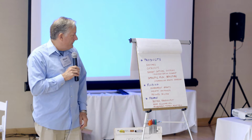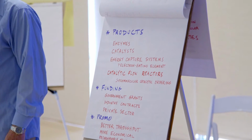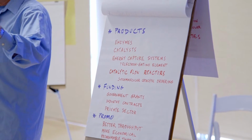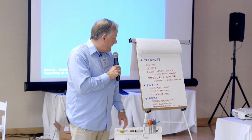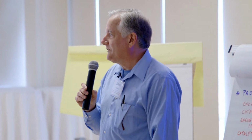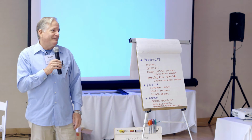Products: enzymes, catalysts, energy capture systems, and catalytic flow systems of having sequences of enzymes arranged in a line. And funding: government grants is obvious, industry contracts, and then private sector, we put that in to encompass everything else. So we're not too proud to take money from anybody.